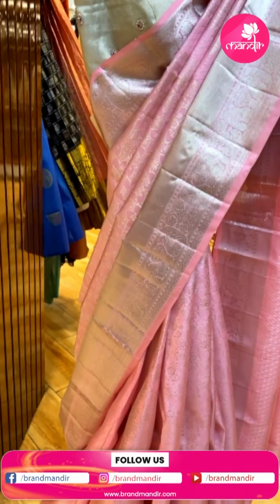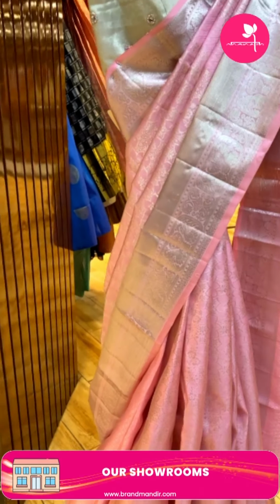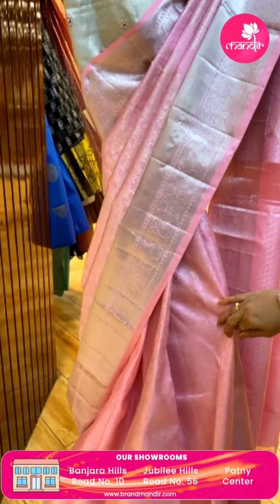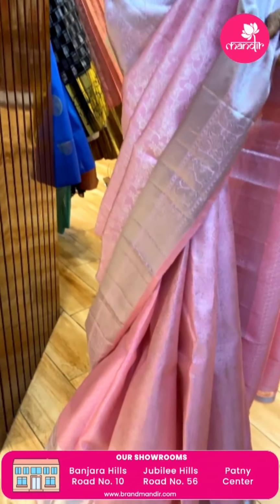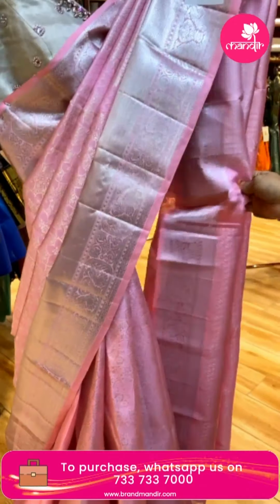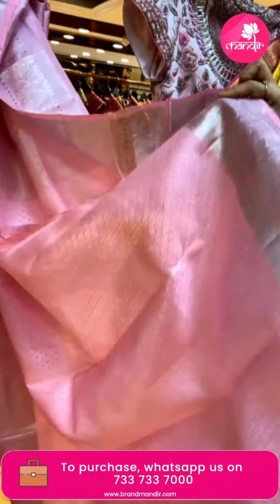Let's move to the mannequin sarees and their prices. Beautiful baby pink with silver combination. All over jal weave. Very pretty florals. Border, cross kadi and peacocks, florals. Pallu anta kuda cross lines with leaves. Blouse self plain, self with border.